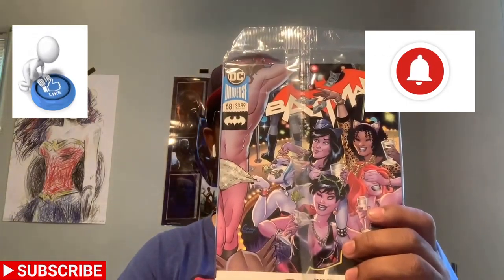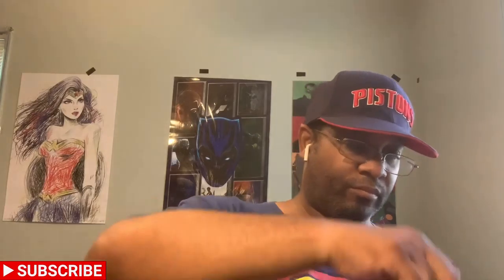All right, so now my next pack is, let me see, we got Batman number 68 and Batman: The Adventures Continue. I actually got this. Matter of fact, I got both of them actually. But I got the variant cover of this Batman one. Let's see what we got here. Batman Adventures Continue, yeah, this one I have. Pretty nice, except for the spine right there, but still a good book.